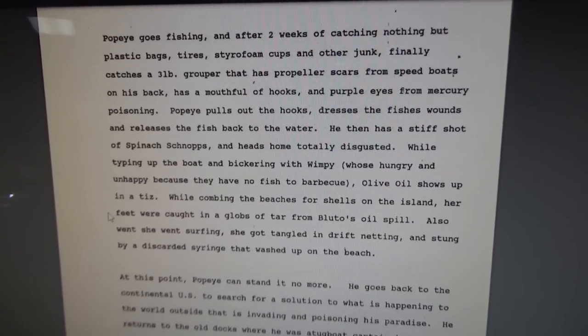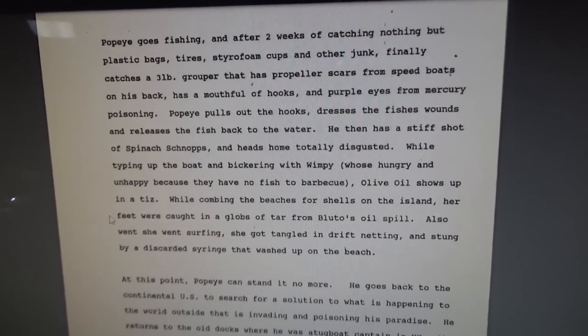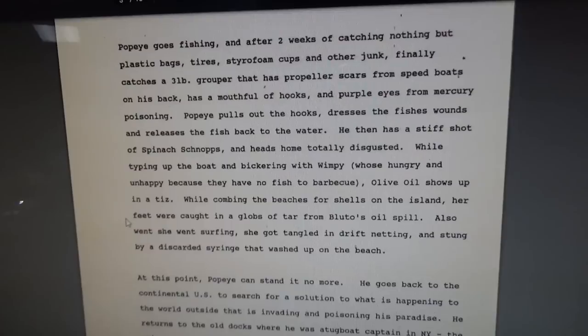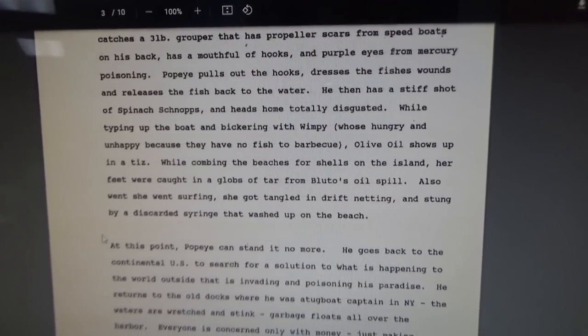While tying up the boat and bickering with Wimpy, who's hungry and unhappy because they have no fish to barbecue, Olive Oil shows up in a tizzy. While combing the beaches for shells on the island, her feet were caught in globs of tar from Bluto's oil spill.